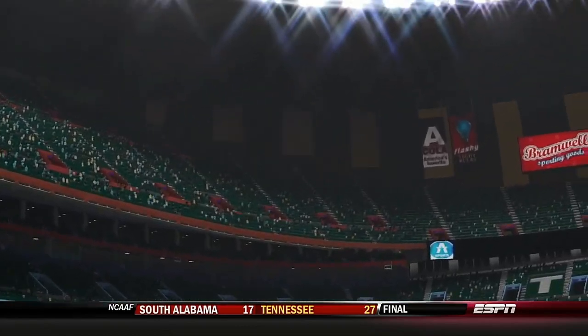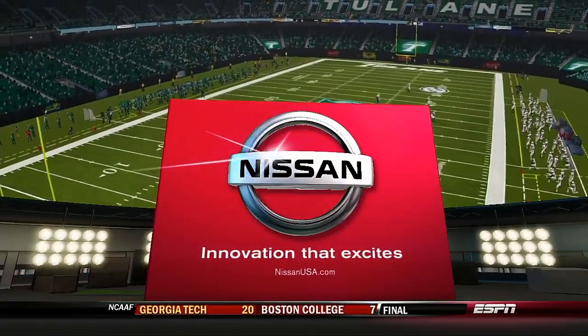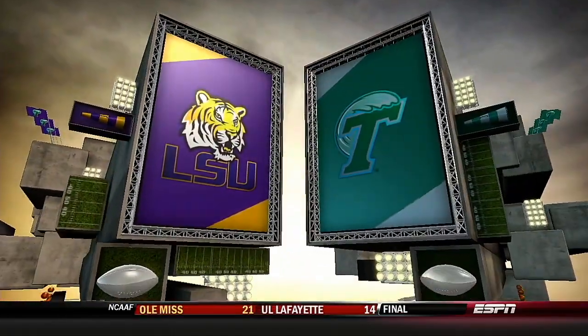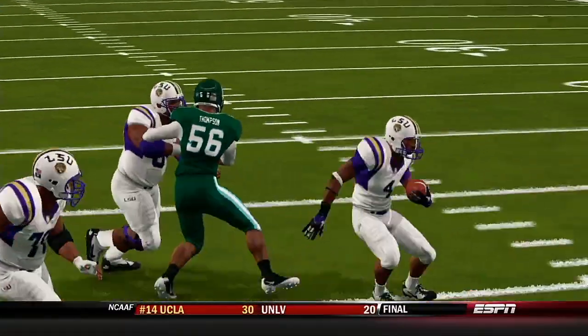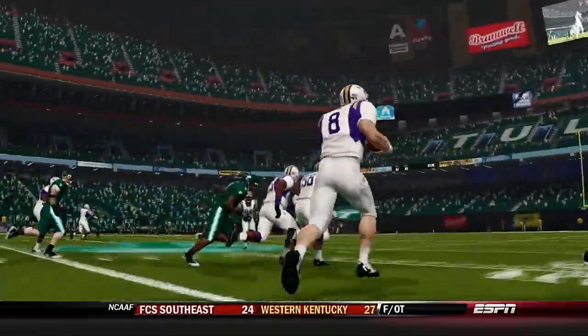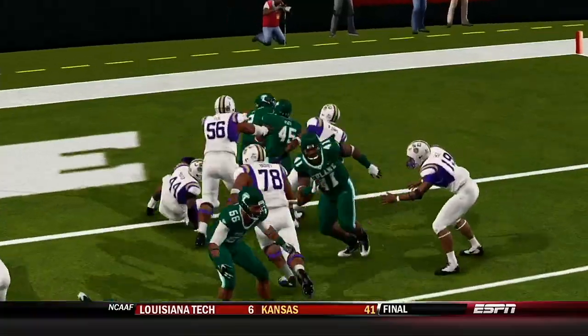Hi, everybody. Glad to have you with us on the EA Sports NCAA Football 14 Halftime Show presented by Nissan. Innovation that excites. Bruce Davis, Dave Pollack here in the studio as always to lend a little perspective to what just went down in the first 30 minutes. Both quarterbacks remaining upright and healthy. In fact, they haven't been breathed on in the first half. Neither team has allowed a sack.